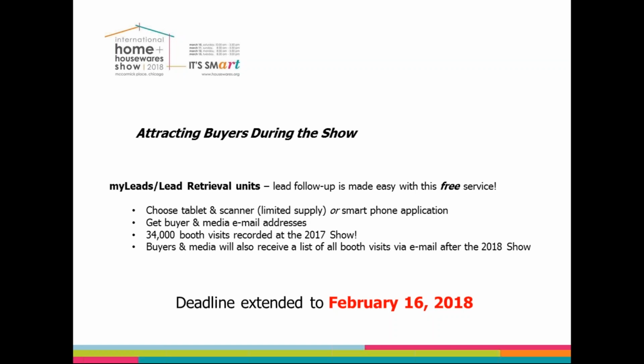The show, the investment you're making in the show, the contacts you're going to make at the show, it's so important to make sure that you get that post-show follow-up done to keep your company and your brand in the buyer space. So this is a great way to do that. You just scan their badge, it's all barcoded, and that goes into an application-based spreadsheet, so you've got their stuff. That actually is real time.